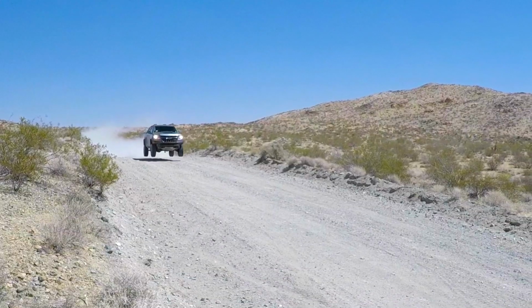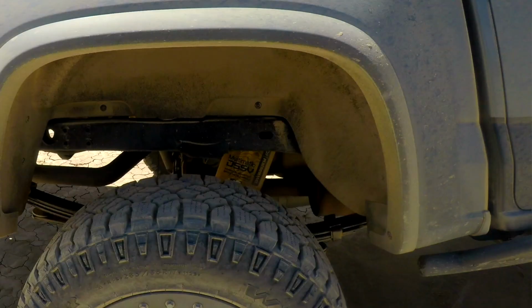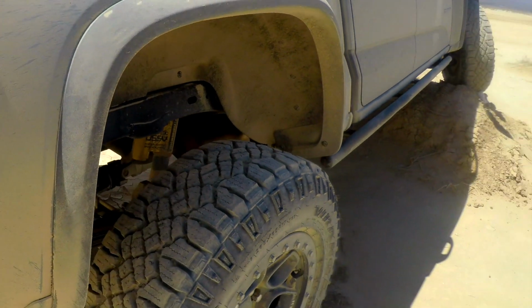Yep. And then the off-road Multimatic shocks that we run are based on the ZR2 production shocks. That's probably one of the trickiest pieces in the truck, in that it uses the housing from the ZR2.